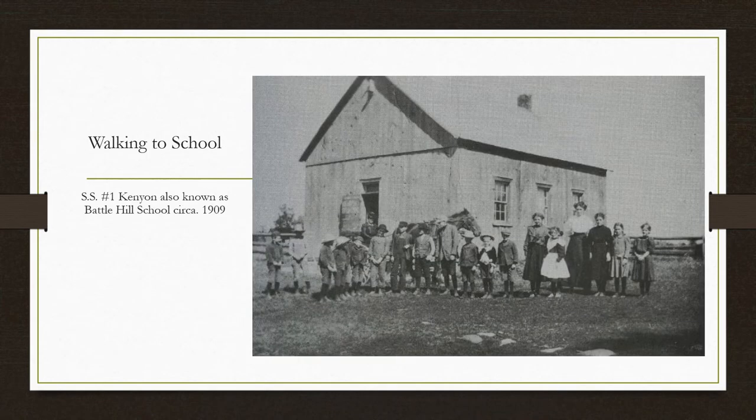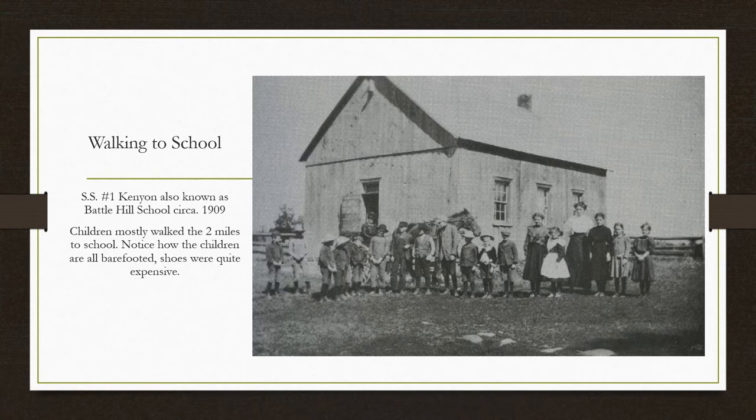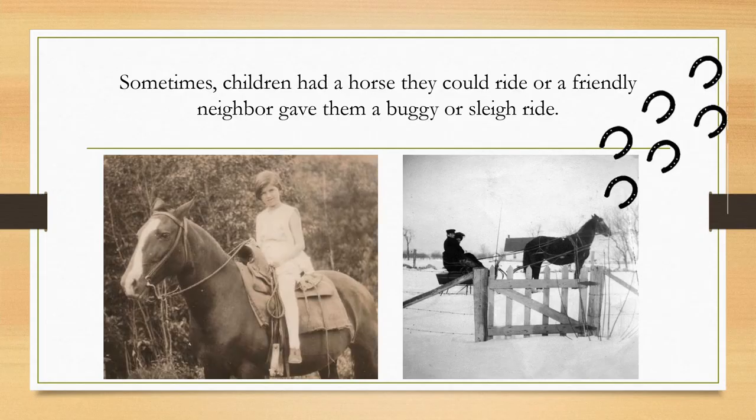Walking to school. SS No. 1 Kenyon, also known as Battle Hill School, circa 1909. Children mostly walked the 2 miles to school. Notice how the children were all barefoot? Shoes were quite expensive. Imagine walking to school bare feet. Sometimes, children had a horse that they could ride, or a friendly neighbor to give them a buggy or sleigh ride.